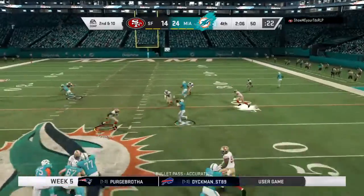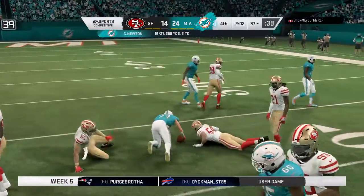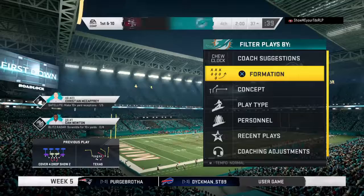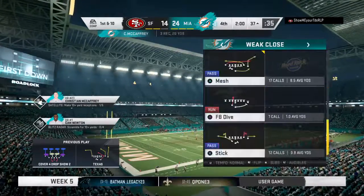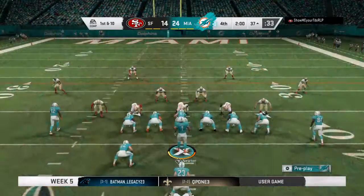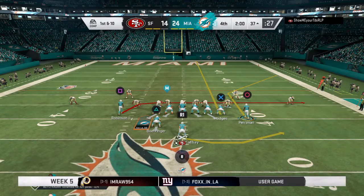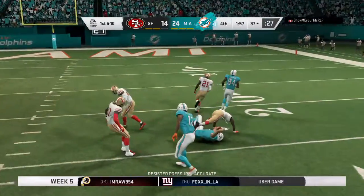Throwing again, Newton. Now he'll dump it underneath to his running back, complete. And this will move the chains again as the tackle's going to be made at the 49ers 37. 2 minutes left to play in this football game here on EA Sports. So the Dolphins have it as we welcome you back in. And no doubt what they're looking to do is just salt away the final couple of minutes and escape with a win. Back to throw, Newton.